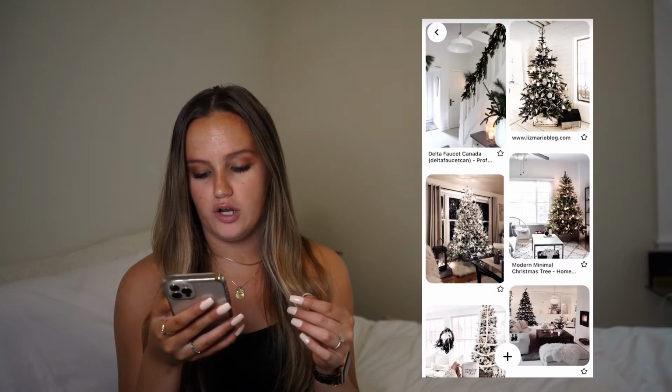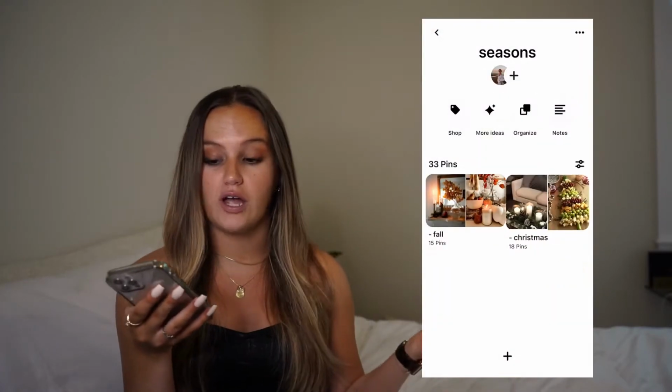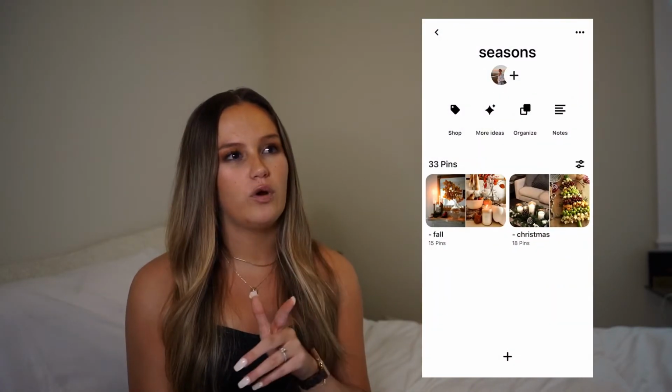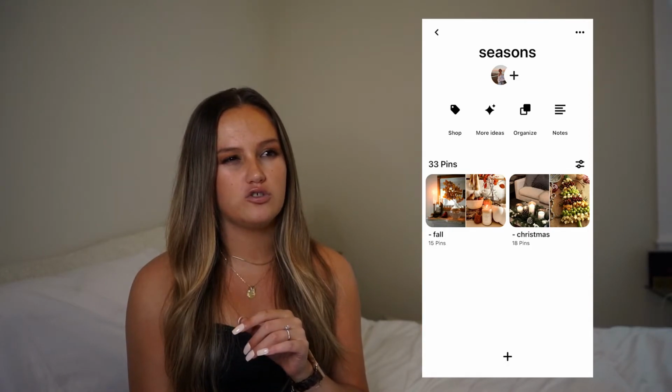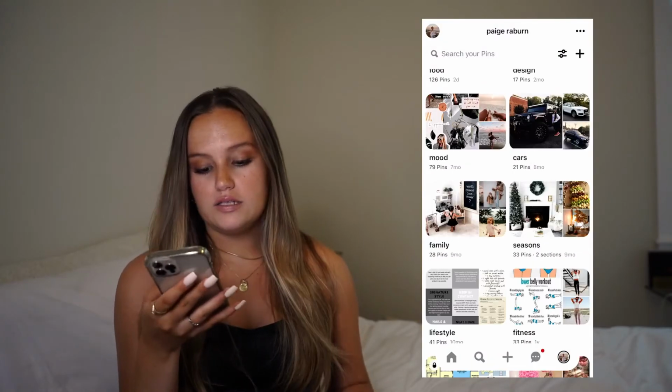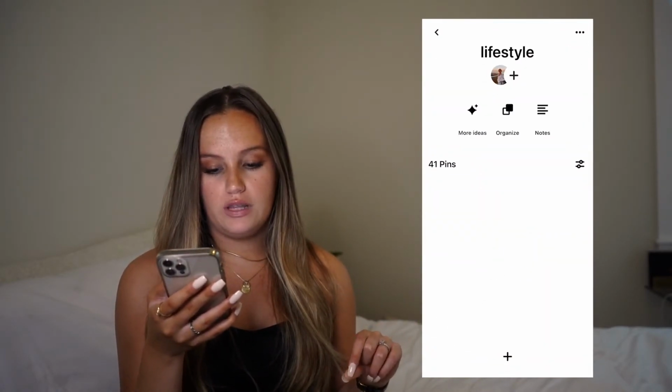Yeah, down here, and we haven't had our first tree together yet, so, well, we have a little miniature one, but we're obviously gonna get a big one. I should register for that. Is that something weird to register for? Because we don't have one. I don't know, maybe.